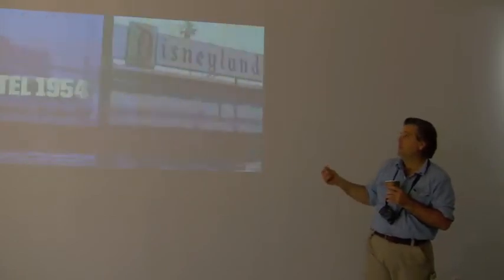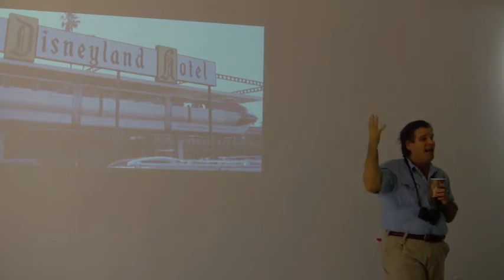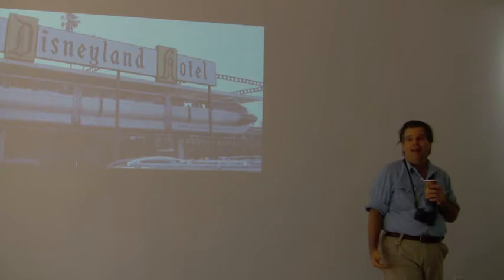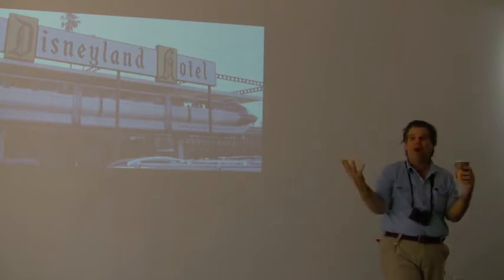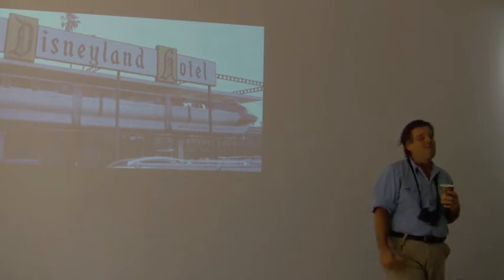Okay, next one. Disney. Who used to go there as a kid? I used to go there as a kid. I like when I see this, I want to cry. Disneyland Hotel. That's not the building, that's the monorail. I know, but the monorail has a stop at the hotel. It's so full. I miss this building.